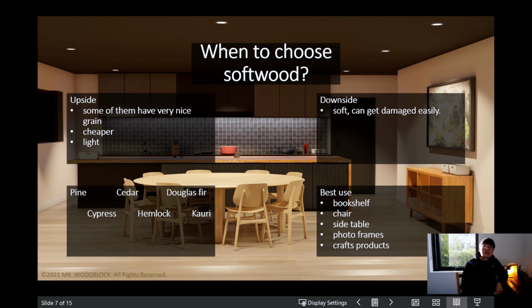Some of the common products for softwood will be pine, cedar, Douglas fir, cypress. Cypress has very nice grain feature and they smell very nice. And hemlock and curry. In my opinion, they are best used for bookshelf, chairs, because it's not gonna take too much of my energy just to pull in and out every day, especially compared to a dining table or a desk itself. And you can have photo frames and even craft products.